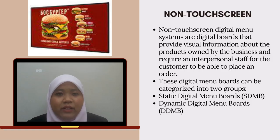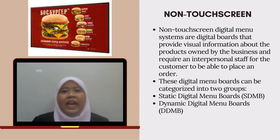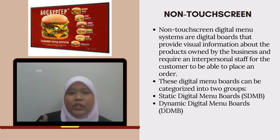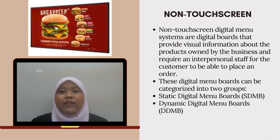Non-touchscreen digital menu systems are digital boards that provide visual information about the products owned by the business and require interpersonal staff for the customer to be able to place an order. This digital menu board can be categorized into two groups. First, we have the static digital menu board, SDMB, and second, we have the dynamic digital menu board, DDMB. So what is SDMB? Static digital menu boards are larger screens that allow the products of the menu to be presented with attractive visuals and price information in a place where customers can easily see them. The components of this screen, the images, do not change constantly and remain still.